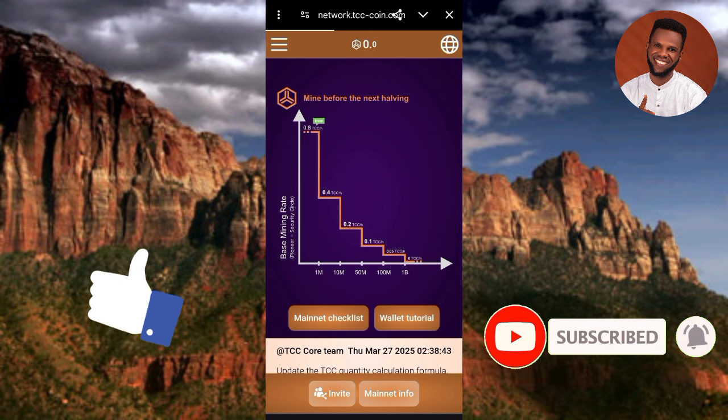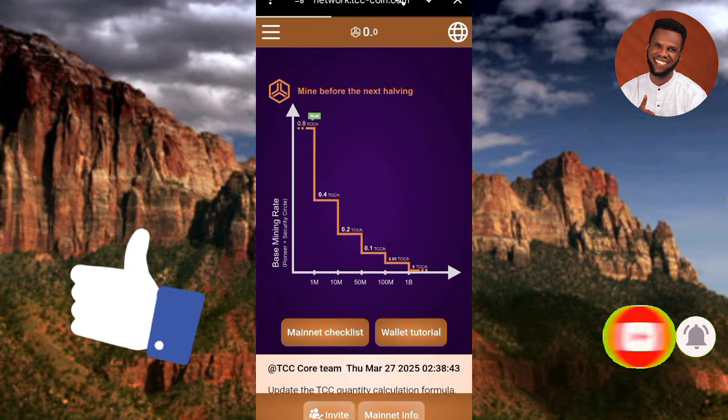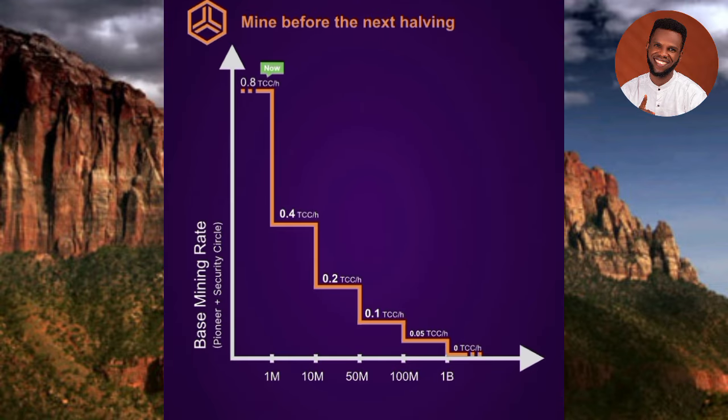So let's get started. Guys, as you can see on the screen, let me zoom in so you see it clearly. You can see what's written there: mine before the next halving. As you can see right here, if you start mining on this TCC network, you're going to be mining at the rate of 0.8 TCC token per hour. So if you start mining right now, you're going to be mining at the rate of 0.8 TCC token per hour, which is the highest mining rate.